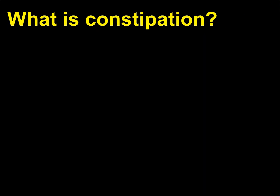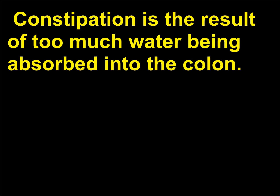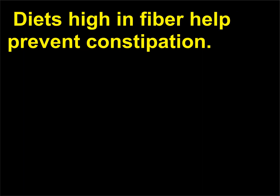What is constipation? Constipation may be defined as the passage of small amounts of hard, dry bowel movements. Constipation is the result of too much water being absorbed into the colon. In addition, when the fecal material moves through the colon at a slow rate, more water is absorbed, resulting in hard, dry feces. Diets high in fiber help prevent constipation.